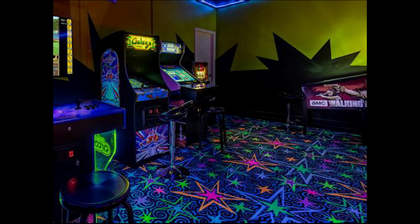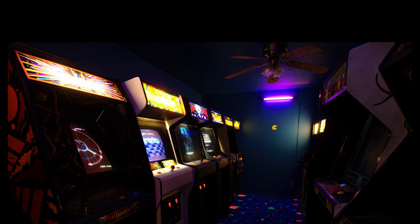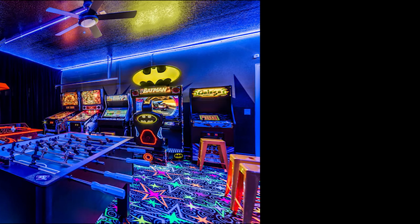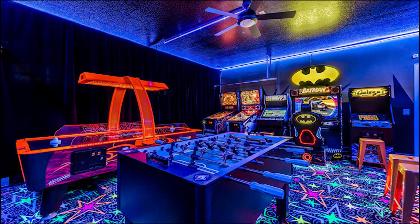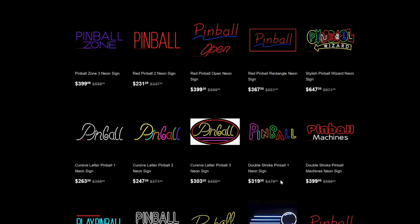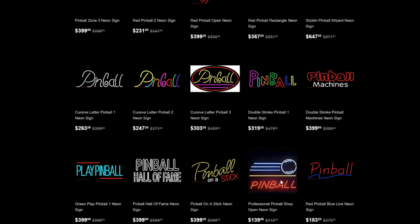Blacklight carpeting in any pinball room would be awesome. Check out the wide variety of neon pinball signs.